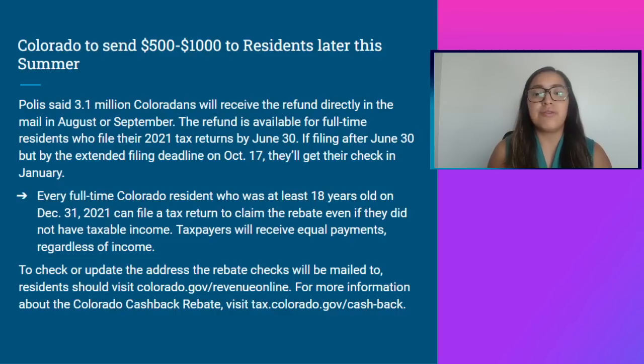Now, the refund is available for full-time residents who filed their 2021 tax returns by June 30th. Now, if you filed after June 30th, or you're filing after June 30th but by the extended filing deadline, which is on October 17th, then these people will get their check in the month of January.